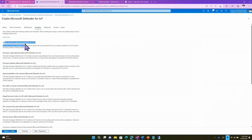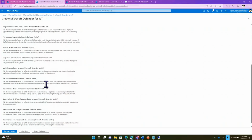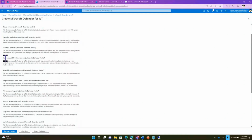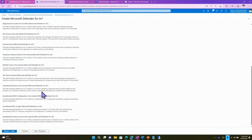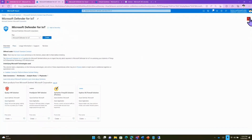So you get denial of service, excessive logging attempts. All these rules come as part of this solution, so you don't have to go and reinvent the wheel if you're providing this type of monitoring for your customers. Firmware updates, high bandwidth, all this stuff is provided for them. And there's also some workbooks which are not shown here, but I can show them to you over here.